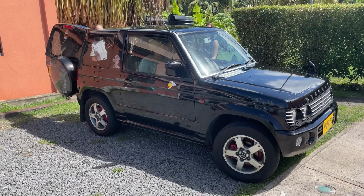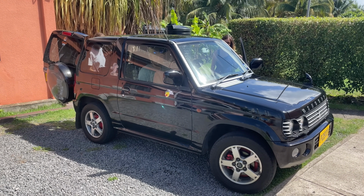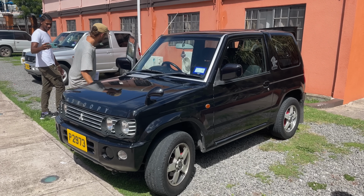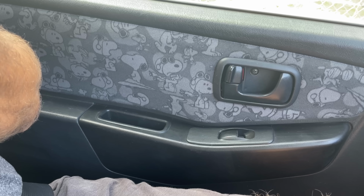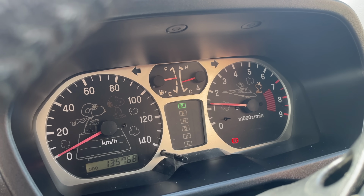We decided to rent a mighty steed in the shape of this Snoopy branded Mitsubishi to go explore the island in search of beautiful views and refreshing waterfalls. When I say Snoopy branded, I mean this car had Snoopy on the hood, Snoopy on the side, Snoopy on the doors, Snoopy on the seats, and of course Snoopy on the dash.